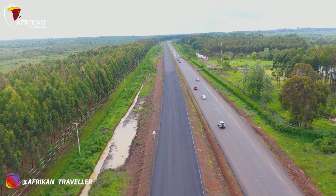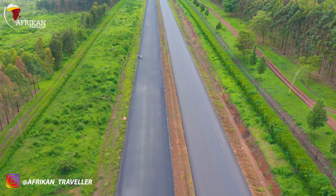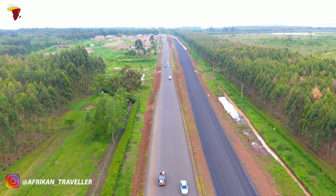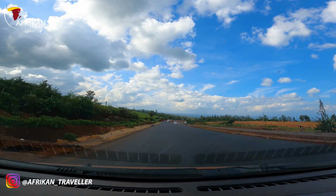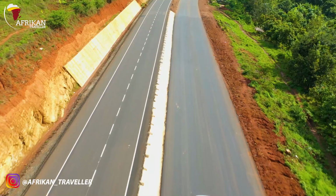The project consists of dualling 84 kilometers of the Kenol Sagana Marua Road with grade-separated junctions, road safety interventions, and social complementary initiatives. The project also includes soft components such as training of unemployed youth, institutional capacity building, monitoring and evaluation, sensitizing and awareness, and tree planting, among others.